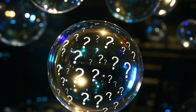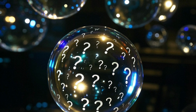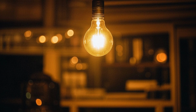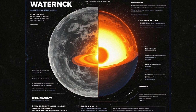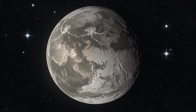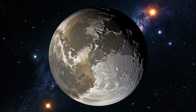I'm going to tell you what we think is probably happening here, but I want to emphasize that this is just a guess. It's literally just a wild idea that scientists have put forward. It hasn't been proven at all. So what do we know about Mercury? We know it has a solid core, that's a fact. We also know that the crust of Mercury is cracked. We can see this from orbit.